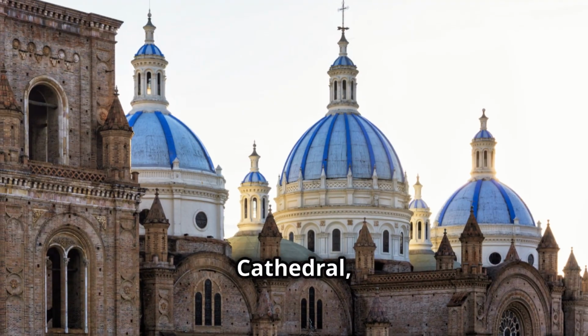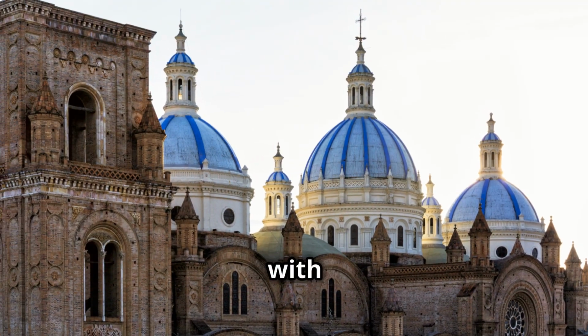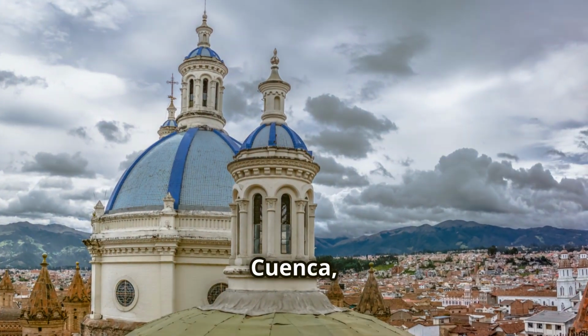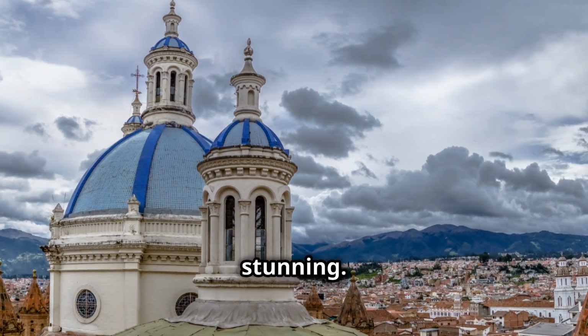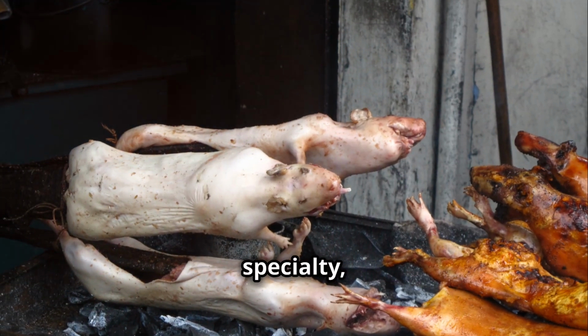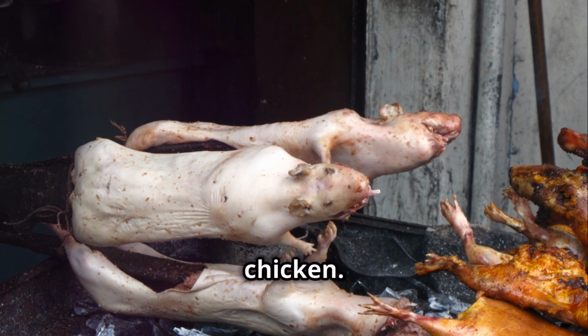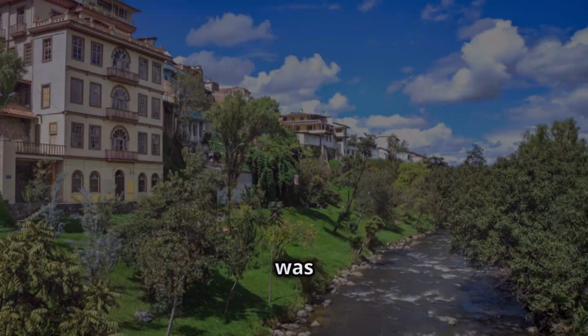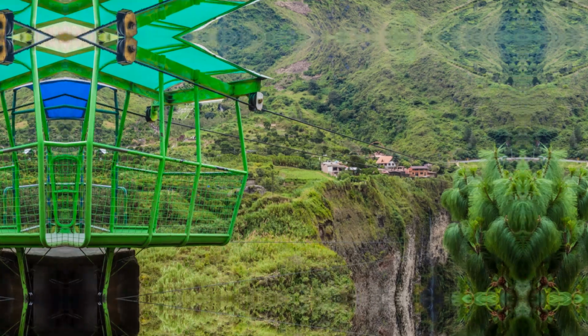We visited the new cathedral, a massive church with iconic blue domes. It's the most photographed thing in Cuenca, and for good reason. It's stunning. We also tried the local specialty, roast guinea pig. It tasted like chicken. Cuenca was definitely one of my favorite stops on our trip. It was so chill and charming.